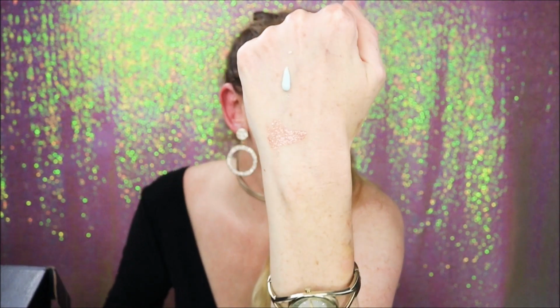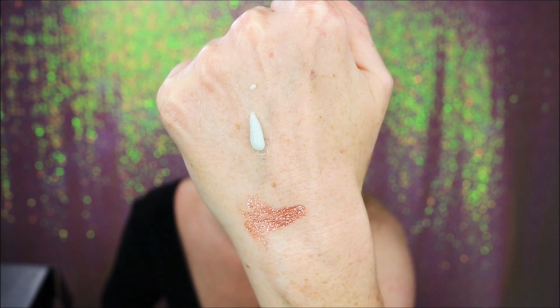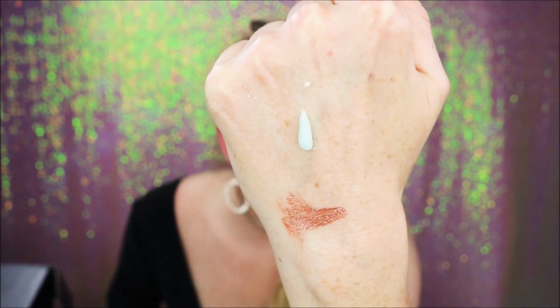Let's see what it looks like. So it does kind of have like a mousse-ish, is that a word? Mousse-ish consistency. It's like a very light blue. It kind of has that like slipperiness of a silicone primer, but it also feels very hydrating. It's super, super soft. I am excited to try that.